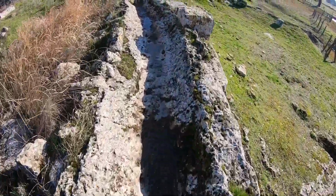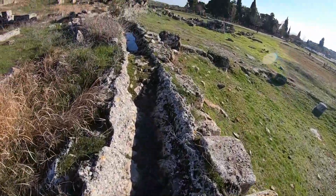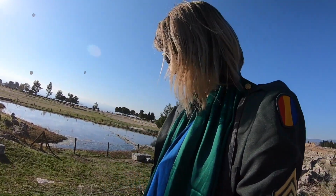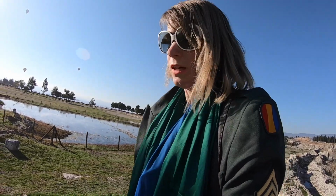So I'm walking along this footbridge now. I suppose in ancient times it was possibly a moat of some sort, or possibly even a wall, but now you can actually walk through it. So I'm on my way to the theater.